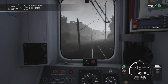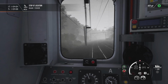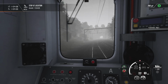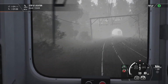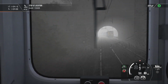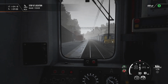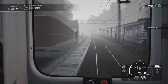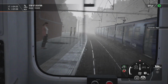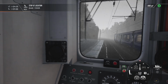Cool. And we've got the little tunnel here as we come into Kirkhill Station. And another service as well, quite frequent. That's just a good point. How many coaches are we today? Okay, 3 car. So that was a 6 car there. But look at the rain on the platform though. Looks brilliant. Where's the stop marker before I go flying past it? There it is, the end of the platform here.